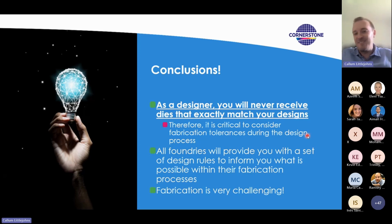So as a designer, it's very important that you're aware of that from the outset, because that means that you can consider these tolerances within your design. You can make more robust designs. It means you can get things that work the first time. And it just means that you'll have better, high quality designs from the outset.